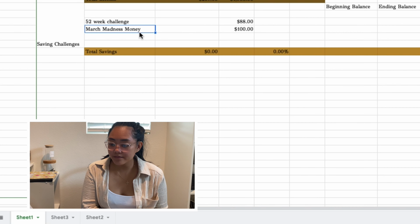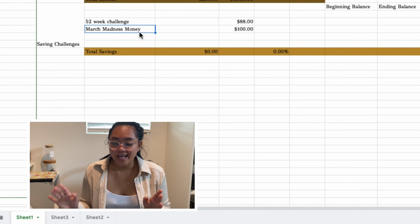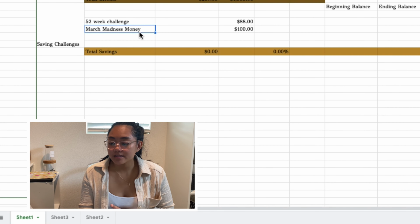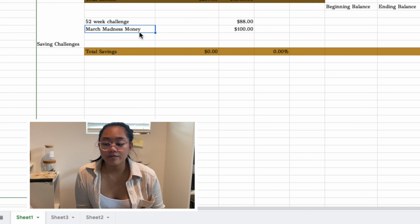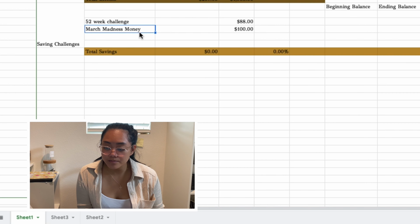So I'm quickly gonna finish this off by saying that my March Madness money is not finished getting stuffed. I do intend on putting all of my leftover cash envelope funds from my mini cash envelopes that I carry with me on a daily basis into March Madness money.